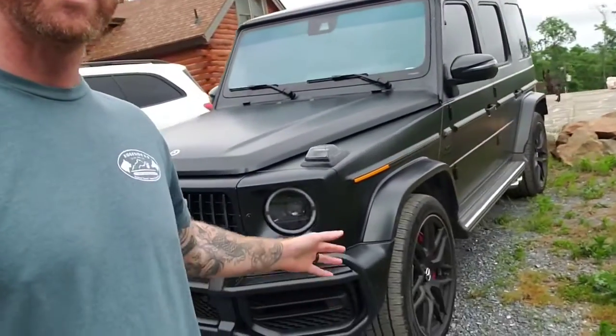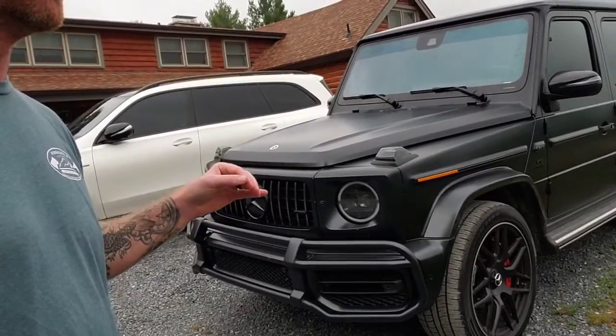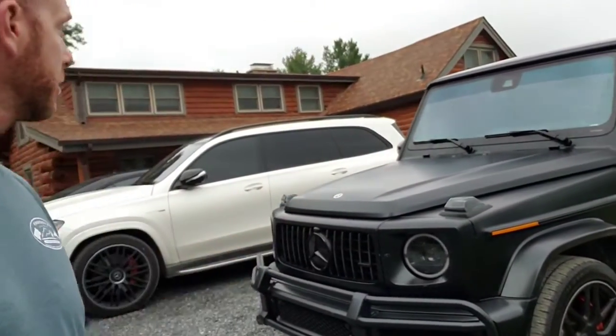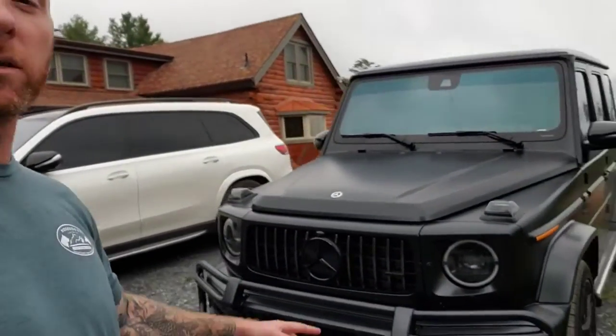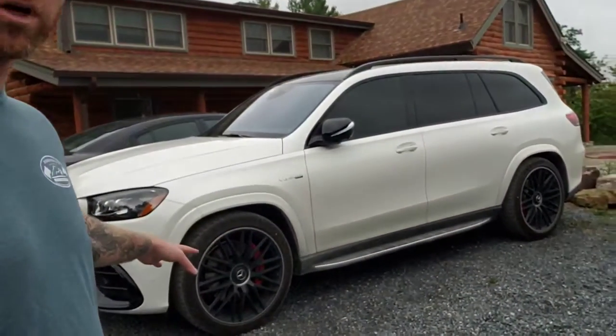Could have easily pushed it and probably gotten up into the 17 or 18 miles a gallon range. But I like to drive fast, like to have fun when I drive. And honestly speaking though, man, so this is a GLS 63 as well.